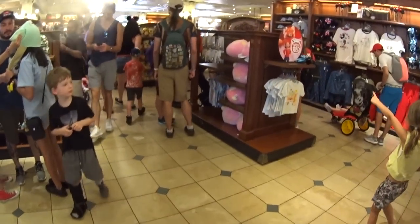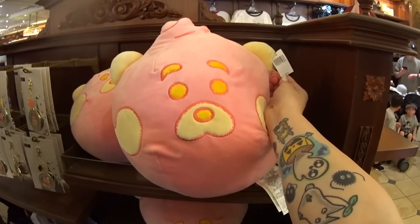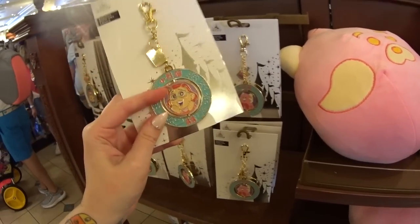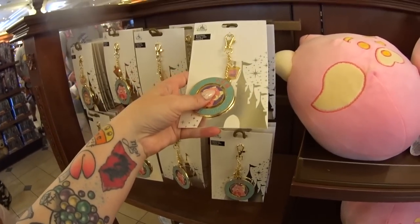Whoa, wait a minute. What is this? Turning Red pillow? Oh, it's so smushy. Oh my goodness. It's $29.99. Keychain. It's cute. Oh my gosh, it's a spinner. Oh, that one is $14.99.